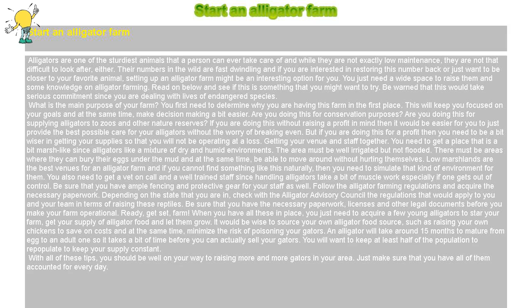Start an alligator farm. Alligators are one of the sturdiest animals that a person can ever take care of, and while they are not exactly low maintenance, they are not that difficult to look after, either.